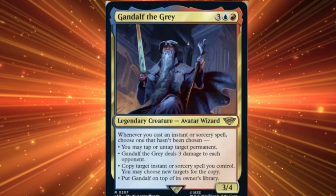I look at the card. It's a 5 casting cost, 3/4, legendary creature, Avatar Wizard. Nothing seems unusual. And it says, whenever you cast an instant or sorcery spell, choose one that hasn't been chosen. And there's different abilities.